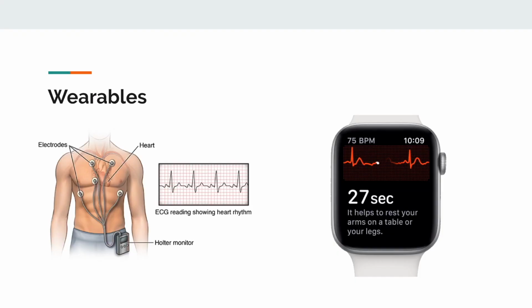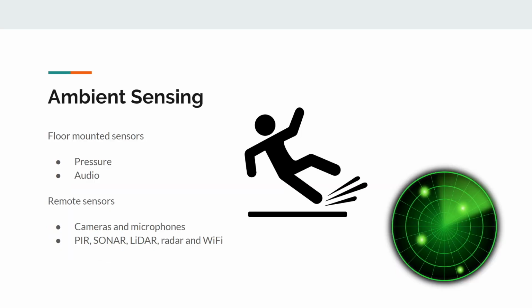So existing technology that we have for monitoring vital signs, we've already talked about the ECG, where you get hooked up to a bunch of electrodes, and that is pretty intrusive. But these days we have technology through things like smartwatches, where it's a lot easier to get those metrics without such an intrusive wearable device. But it still does require you to modify your lifestyle a little bit by adding this wearable in. So ideally, we have ambient sensing, where the sensors are in your environment.